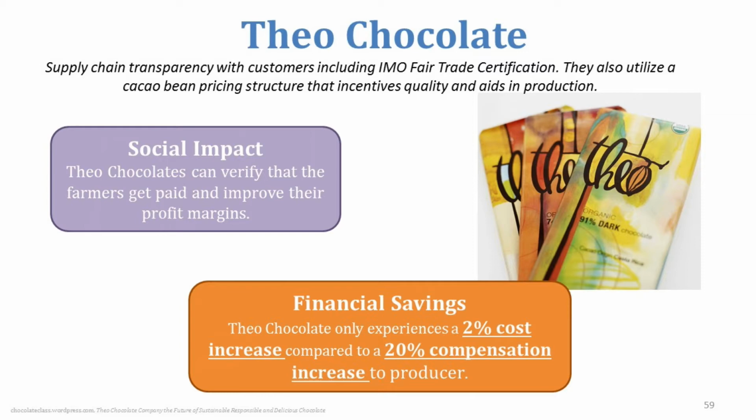And by having that kind of fair trade certification, Theo Chocolate has been an award-winning place to work, and people are buying their chocolates because they want to buy where their values are. Now, they only experienced a 2% increase to their actual cost to the consumer. But by doing that, they were able to increase their compensation to their producer, to that farmer, by 20%. So a very small, few cents on the dollar impact to the end consumer is having a massive impact from a social justice perspective throughout their supply chain and on the farmer at the end of it.